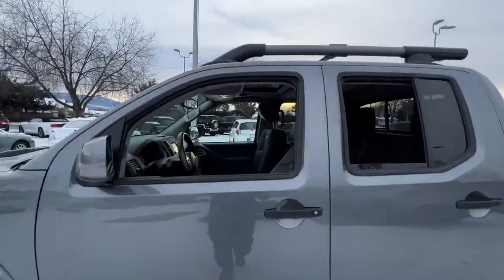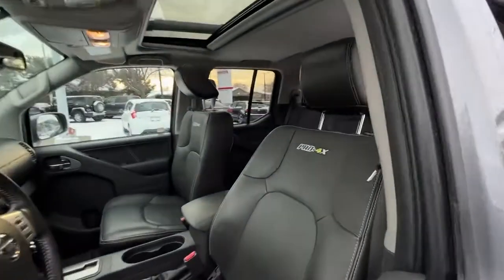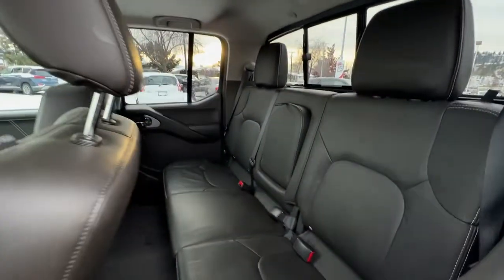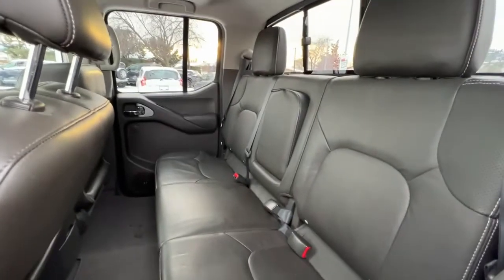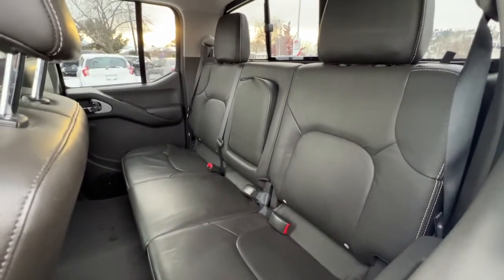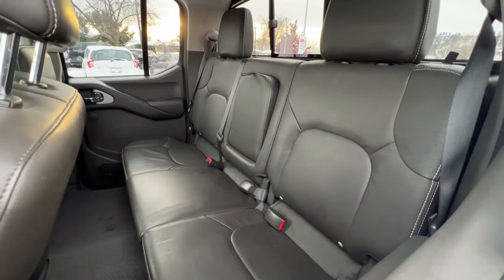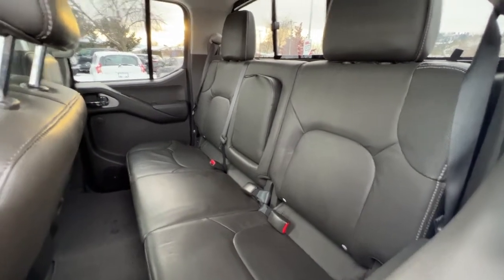Coming up and just taking a look inside through the windows, we can see we have this beautiful black leather interior, which is in top condition. Looking up, there's our power sunroof. Moving around to the back, we do have quite a bit of room back here for a smaller truck. There is also seating for 3, making this a 5-passenger truck with a pull-down center console that will provide your passengers with some cup holders and a little bit extra storage.